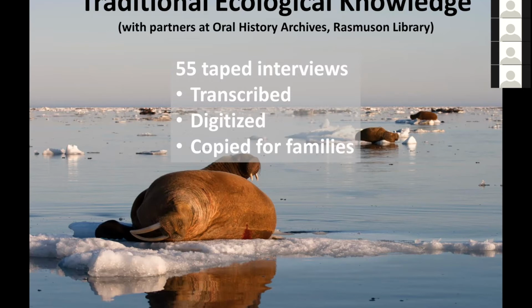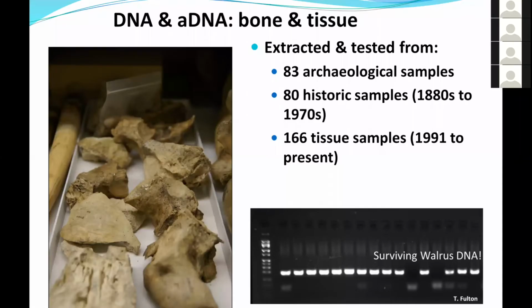The DNA, we have extracted and tested 83 archaeological samples, 80 historic samples, and 166 tissue samples from the 90s forward. And we are hoping to have all of that data well analyzed within the next few months. This is just something that's been taking a little bit longer as we wanted to carefully choose which samples we wanted to look at based on dates and data from isotopes and trace elements and hormones, et cetera. So this is trailing all the other research right now.